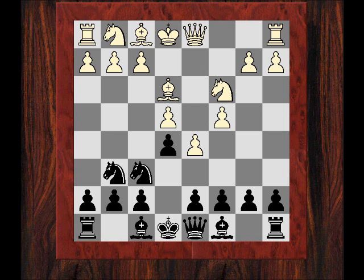So, how does Vedantha react to this? Well, actually, he played something very clever. Bishop b4, which not only gives the opportunity of immediately threatening to win a pawn, but also means that with his next move, after white plays f3, he is still going to contest the c5 square and the diagonal.